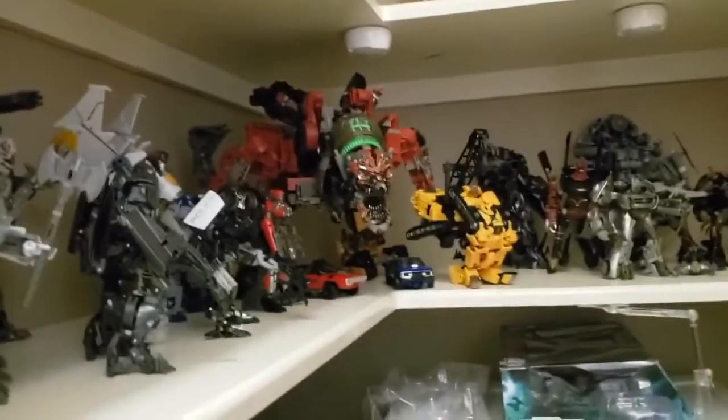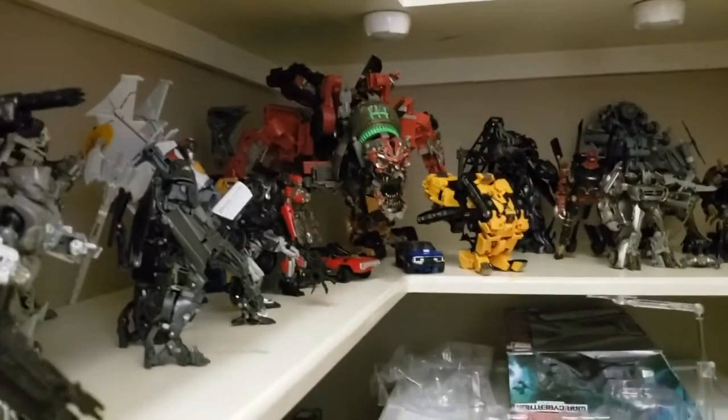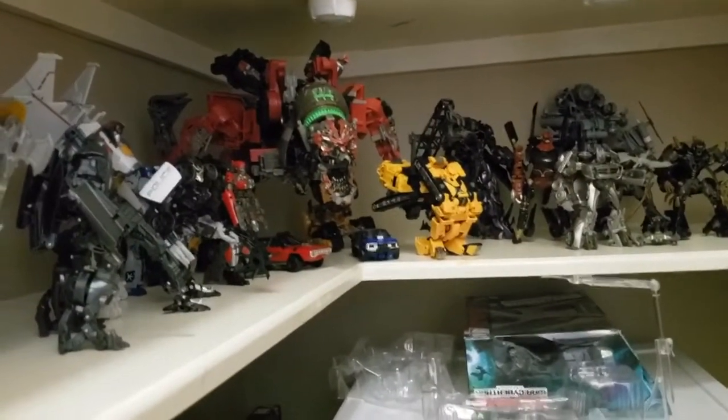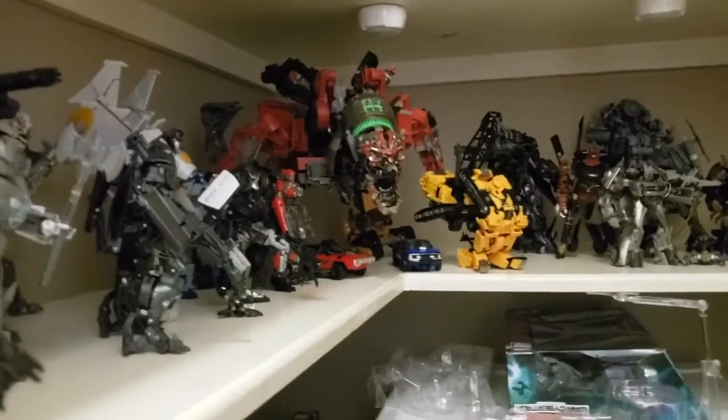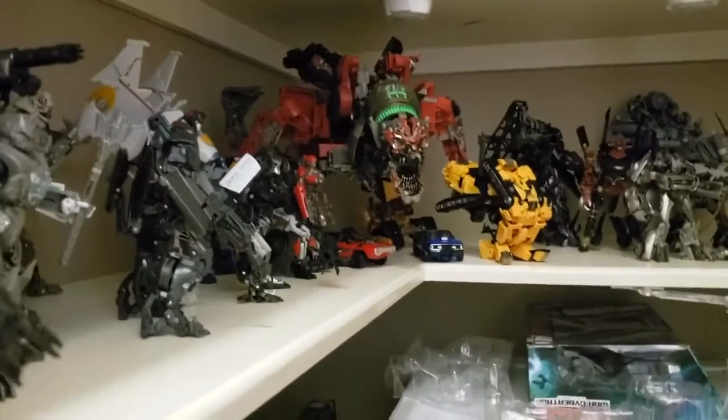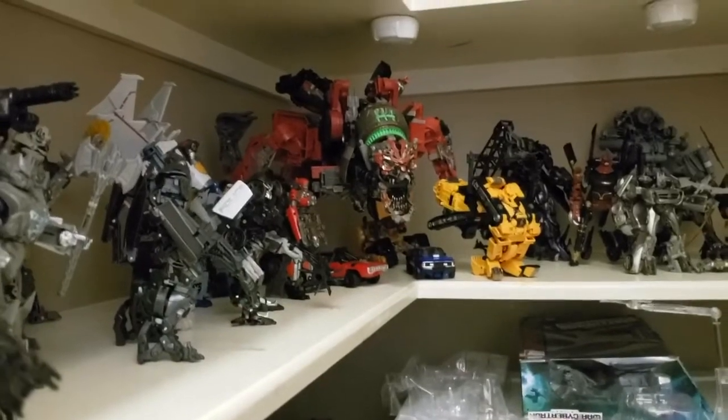Because the individual figures look terrible compared to the movie. Like the Scavenger, for instance, it's terrible. It looks stupid. You just have to see pictures of it. It's really skinny, the wheel is pushed way back, and it doesn't have a good face sculpt. It doesn't look anything like Scavenger.